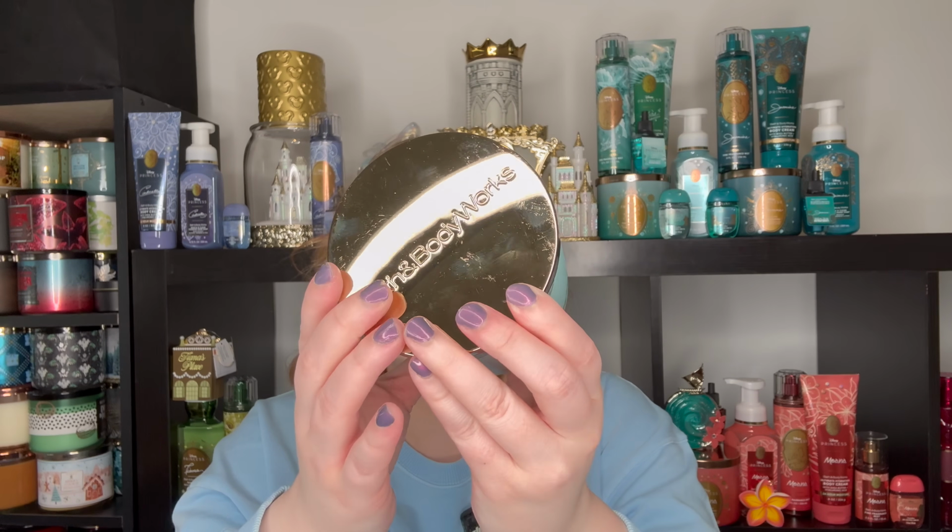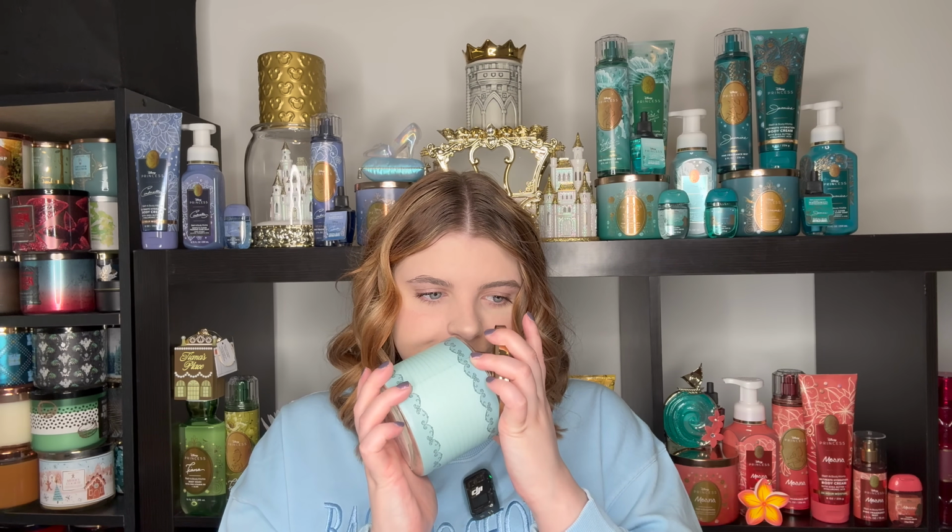You know, I don't like musk in body care. It's like a weird body chemistry thing with me. But in the candle, I actually don't mind it. And this came with your standard gold lid with the Bath & Body Works logo on it. It's pretty strong too. It's like a sweet raspberry musky fragrance. I can't wait to burn this one and see how I feel about it.